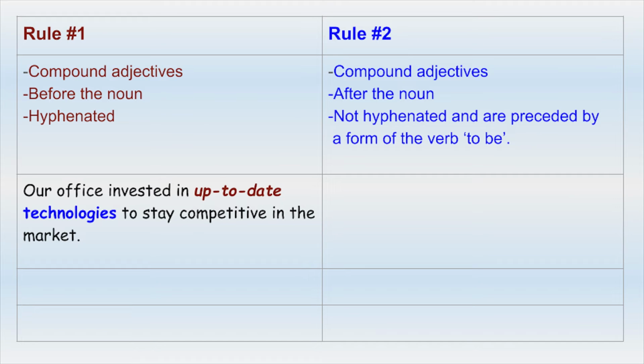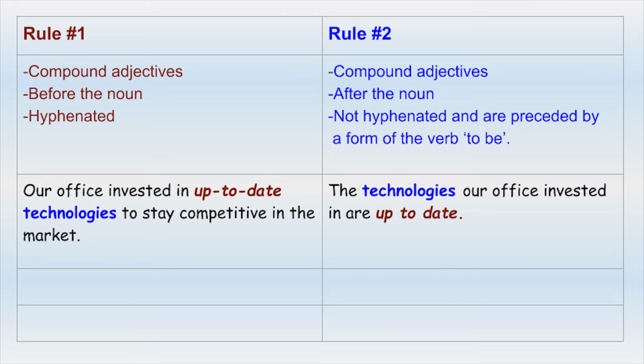Our office invested in up-to-date technologies to stay competitive in the market. Up-to-date is hyphenated. It is the compound adjective that comes before the noun technologies. If we write that sentence without the hyphens, the compound adjectives come after the noun. Our sentence would read, the technologies our office invested in are up to date.